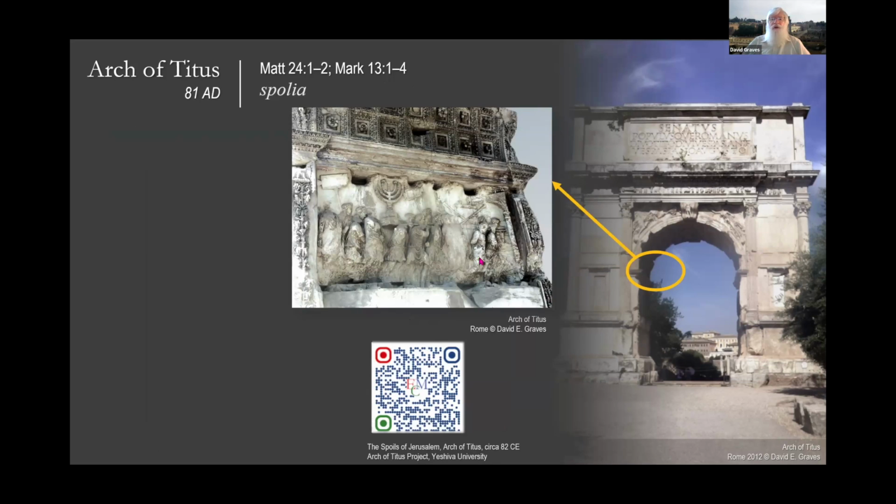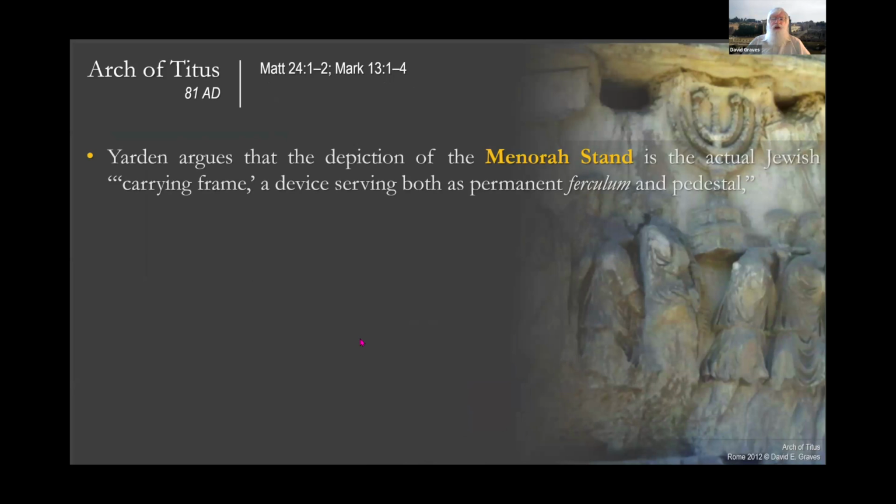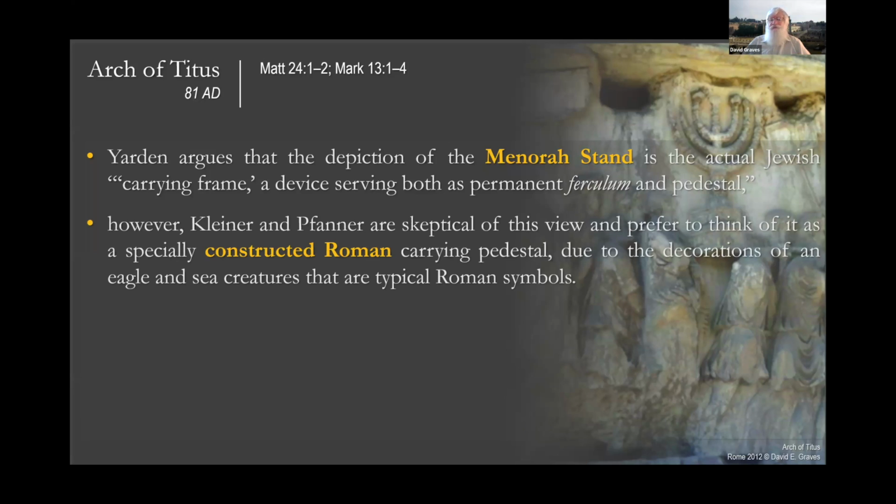So this is the side where this particular relief is located. There's the menorah, again, a close-up of it. And there's the table of showbread right here that they're carrying. See it here. And now Yarden argues that the depiction of the menorah stand is the actual Jewish carrying frame, serving both as a permanent furculum and pedestal. However, Kleiner and Franner are skeptical of that view, and they prefer to think of it as a specially constructed Roman carrying pedestal or platform the Romans constructed to carry the artifacts off, due to the decorations of an eagle and sea creatures that are typically Roman.